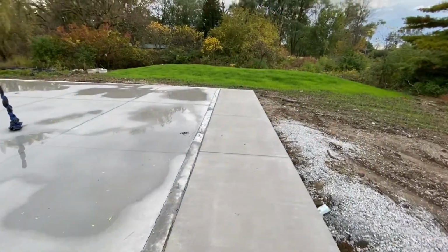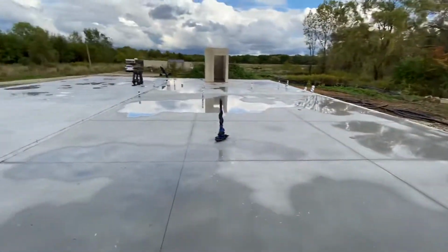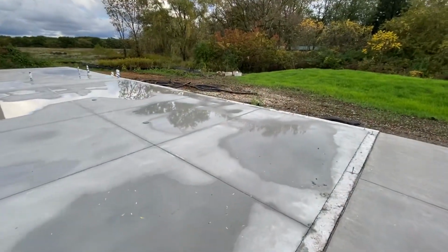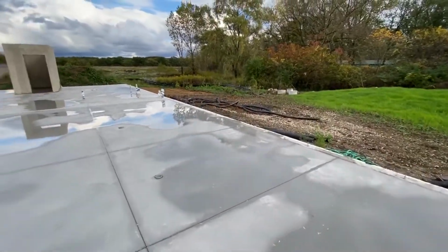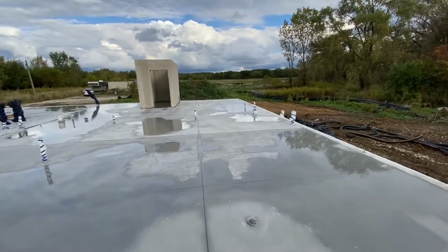Well, I thought I'd give you an update. Of course, there still is no house here. It is September 28th, I think. It's a Monday in September. But I have a most interesting story.